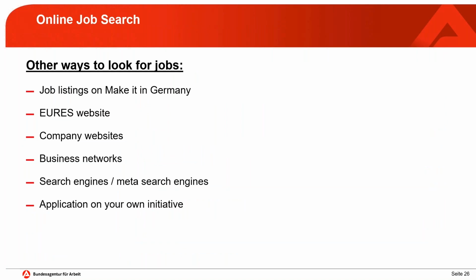But of course, there's not only one way to look for jobs. There are other ways, let's say it like that. As Jean-Marc mentioned in the beginning, we have the job listings on Make It in Germany, which are very good because employers that list their jobs there are specifically interested in people coming from abroad and working for them. We have Euro's website. This is mainly for European labor mobility, but you can have a look, because if you find a good position or a good job offer, you can write to the company and ask if they are interested in taking people from outside of Europe as well.